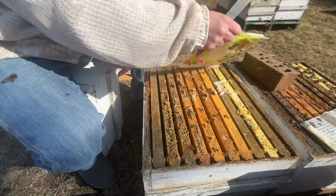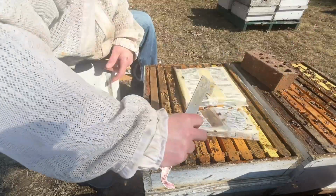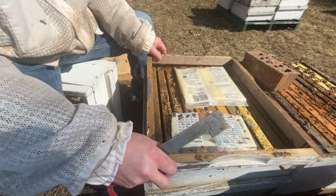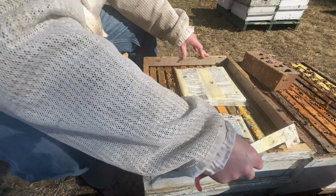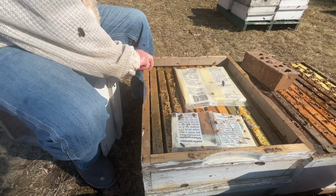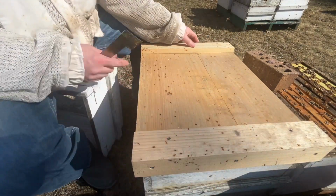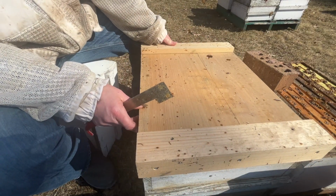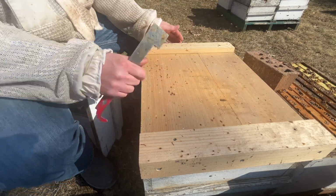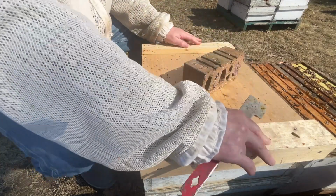Didn't even think about that. I don't know that I am causing harm to this hive, but the hive next to it is left intentionally open to get robbed out. So there's hundreds of bees right next door in robbing mode, or foraging mode, or some combination of the two. And then I opened this one up and exposed them.